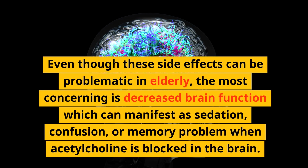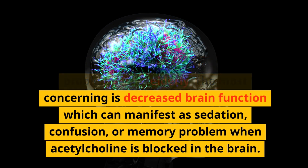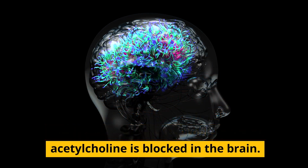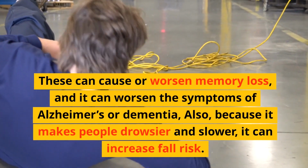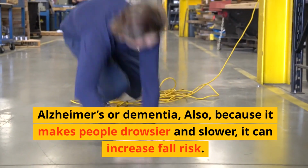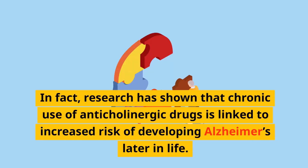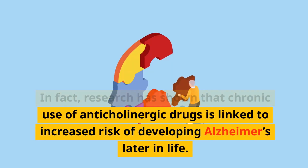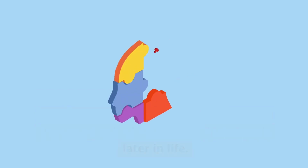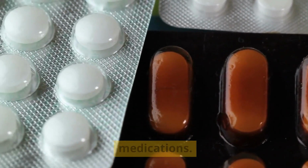Even though these side effects can be problematic in elderly, the most concerning is decreased brain function, which can manifest as sedation, confusion, or memory problem when acetylcholine is blocked in the brain. This can cause or worsen memory loss, and it can worsen the symptoms of Alzheimer's or dementia. Also, because it makes people drowsier and slower, it can increase fall risk. In fact, research has shown that chronic use of anticholinergic drugs is linked to increased risk of developing Alzheimer's later in life. Now, let's go through the 8 types of commonly used anticholinergic medications.